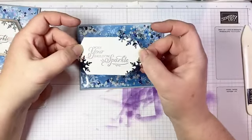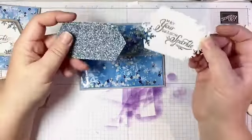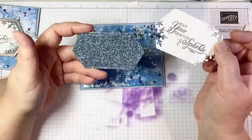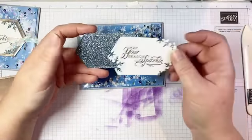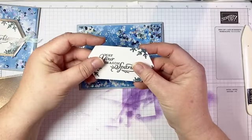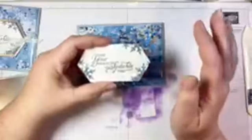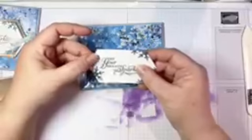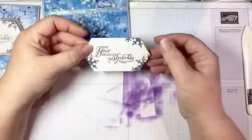So I simply heat embossed in silver the May Your Seasons Sparkle sentiment, and then I cut from that gorgeous Balmy Blue glimmer paper a label using the Stitched Nested Label dies that's exactly the same size. So that's the other cool thing about this die set, is the die coordinates perfectly with the Stitched Nested Label dies, which you may already have, and if you don't, you need them. Add them to your Christmas list. Okay, tell Santa you need those dies.